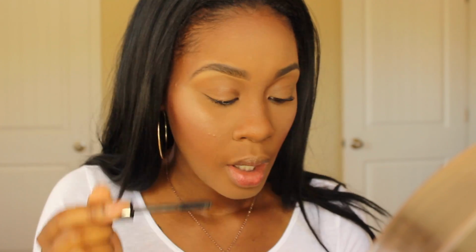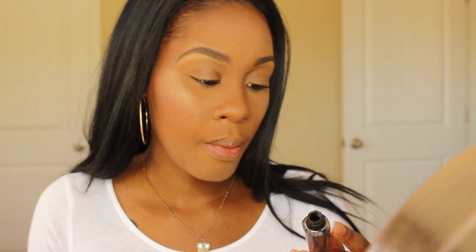Since we don't have lashes, I am going to use this mascara from Benefit Cosmetics, and the name of this mascara is They're Real. I heavily coat my natural lashes. Like, I swear it's gonna take a good 10 minutes.